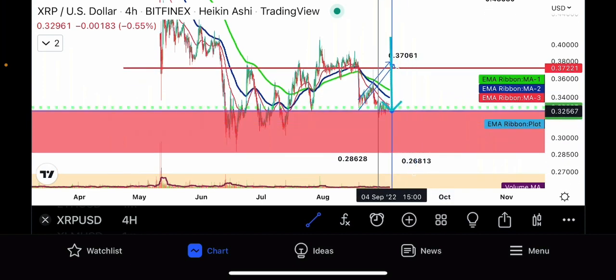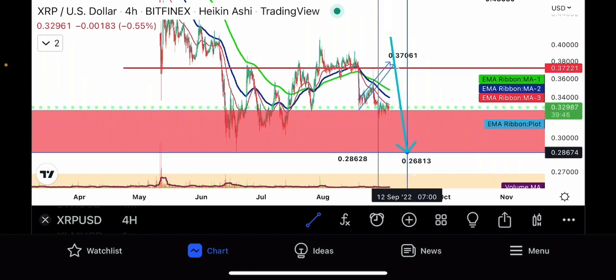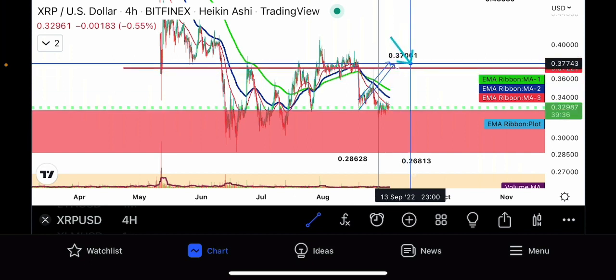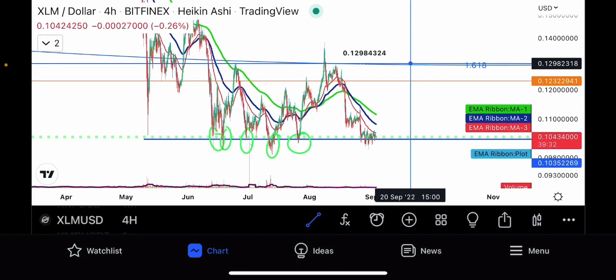The key level today is 32.5 cents, staying on top of this. Take a picture of this, staying on top of this red support zone, because if you break that, you got an 8-9% straight down fall down to 26 cents. If you can get some support, get some buyers, get some momentum this weekend, you could try to tag and make another run at this 37 cents, right? So that's what the XRP is looking like. And then we're going to end this video out with XLM.